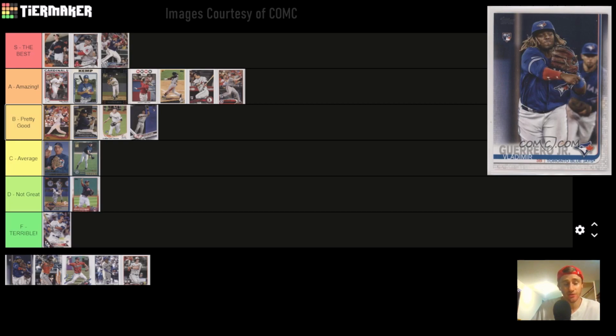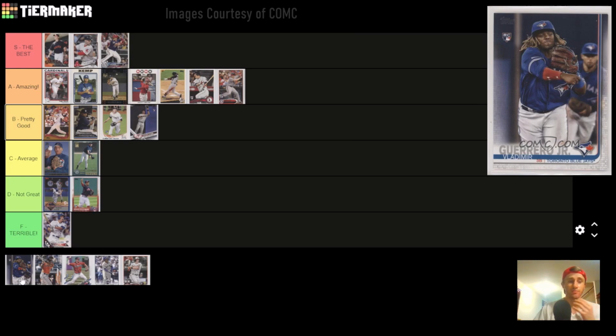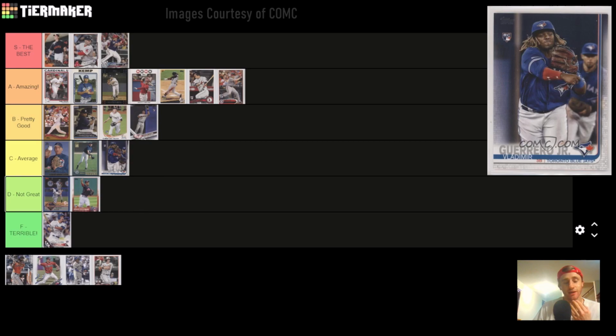2019 Topps, this design reminded me a lot of the 1982 Topps design. Very similar style with the border curving down in the bottom. It was okay. I didn't really like the fact that the last name was bigger. So this is kind of an average for me. Again, it's too much like 1982. The last name was bigger than the first name. It kind of threw me off sometimes. So I wasn't a fan of that.